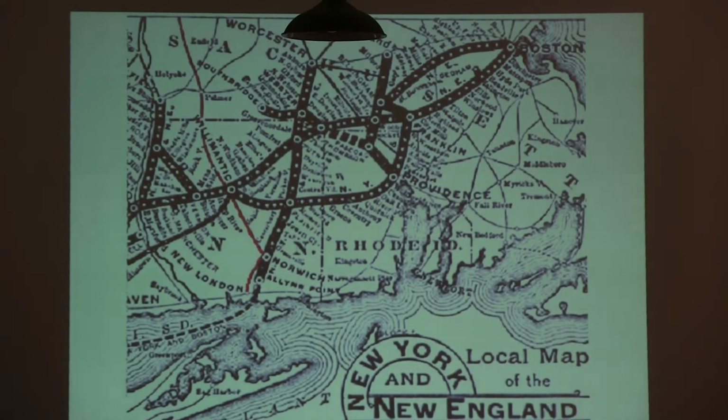So here's a map from the end of the last century, beginning of the 20th century, showing the rail network through Willimantic area, and I've marked the New London Northern Central Vermont in red, so you can see how that line ran.